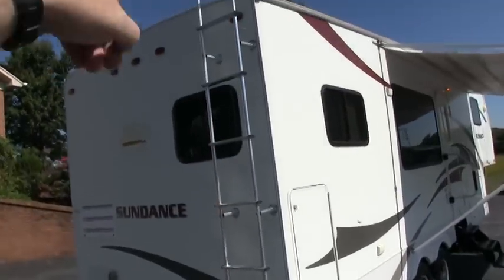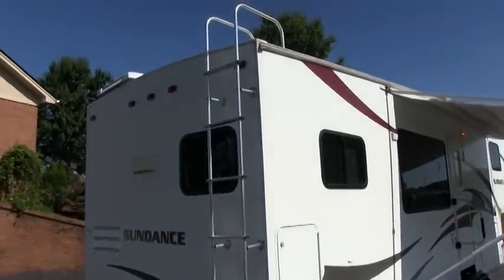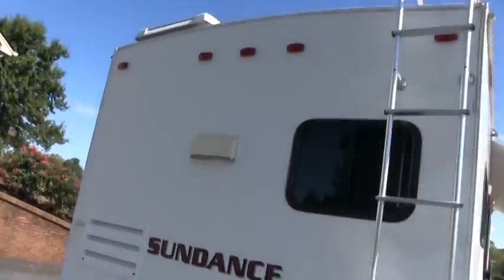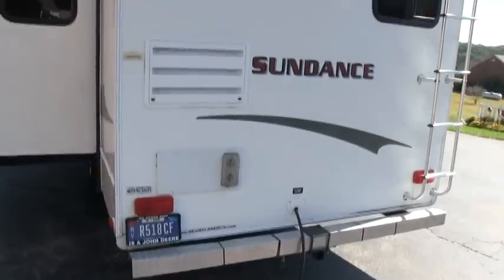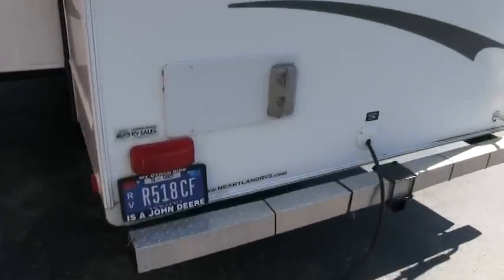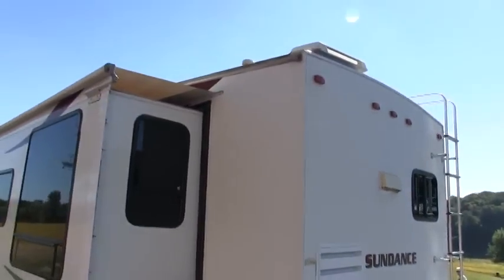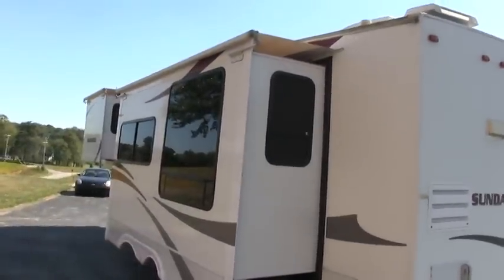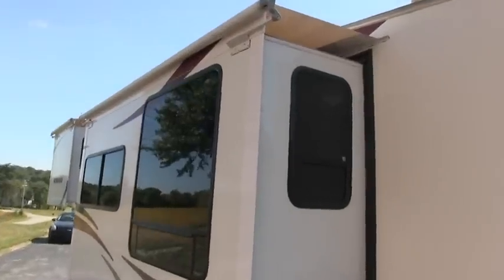Nice ladder to get up to your full walk-on aluminum framed roof if you want to access the large 15,000 BTU AC unit. This is 30 amp service. Here's your furnace. You do have the slide out awning package. The awnings over the slide outs are in great condition. They don't need to be replaced, but definitely the main awning might need some attention next year.